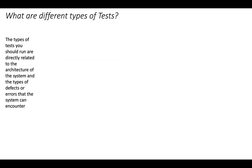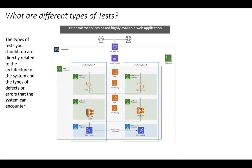So what I wanted to do here is share a very simple application architecture for a 3-tier microservices based application. And it's possible that the area that you're supporting isn't really focused on the entire application. You might be responsible for a certain aspect of the application. So what I have here is the architecture for an application that is built on AWS. And if you imagine this to be a customer-facing web application, you typically have your customers interacting with the application through a web tier.